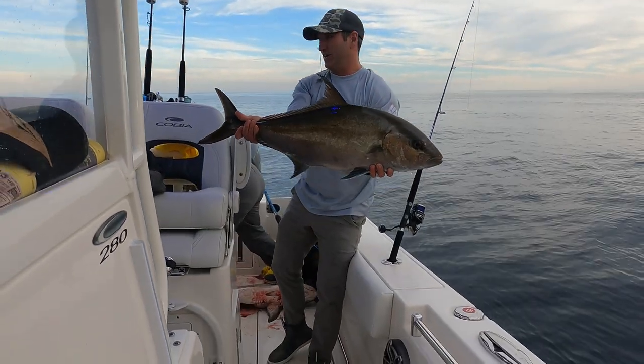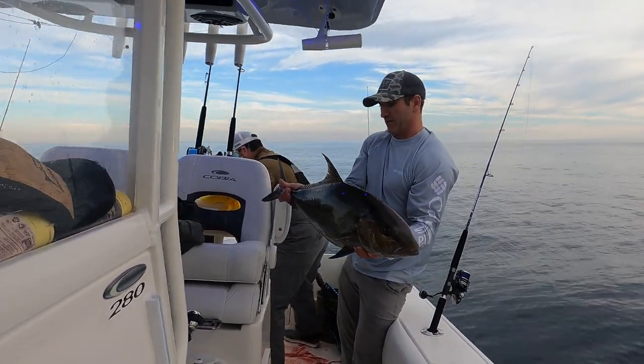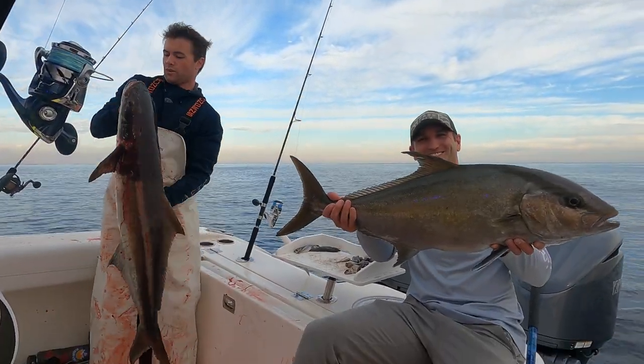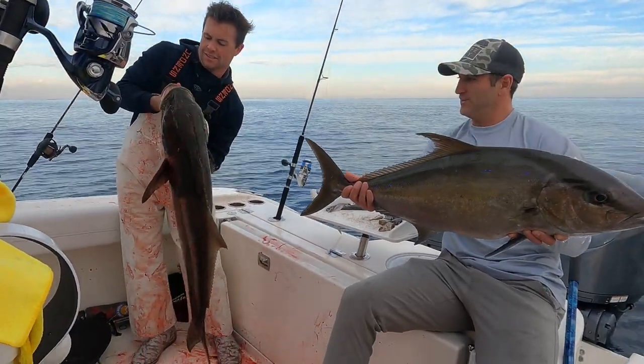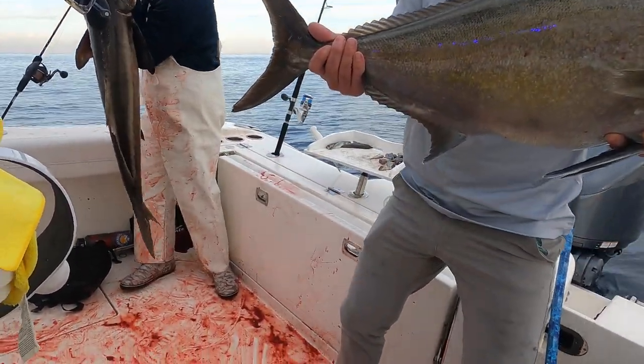Yeah. Money. You wouldn't eat the money fish. I don't know. That's beautiful. Yeah, it's a gorgeous fish, man. It's a good problem. I'll get you the quintessential Cobia. There you go. Gotta do that. Look at the length on that, dude. No, dude, that's a pig.